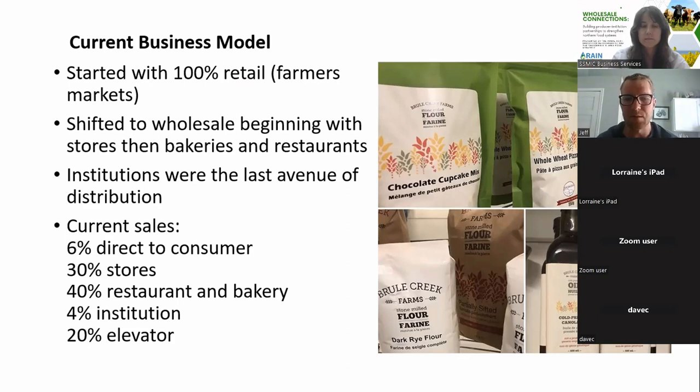About 30% are through retail stores. So we only wholesale to retail stores now. There have been times when we've worked on commission with stores or a consignment system, but we've kind of gotten away from that. So any of the stores we deal with now, it's a direct wholesale connection.